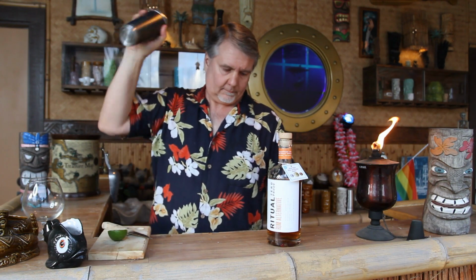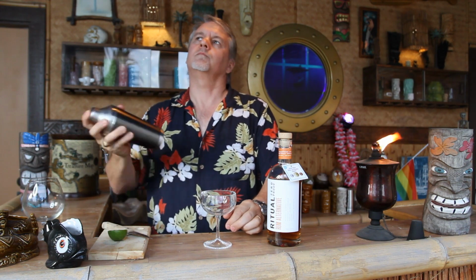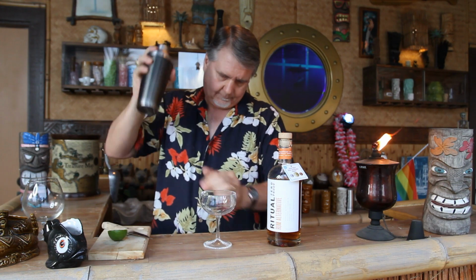Nice corked bottle. And shake. Now be aware that because there is no alcohol in here, you're not going to get the ice melt and dilution you normally would. So, maybe give it a little extra shake just to increase that dilution a little more and lower that temperature.